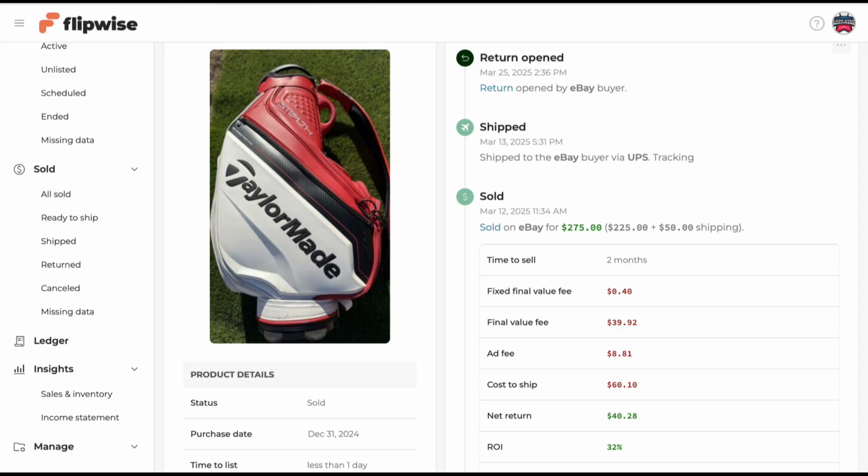I did end up making $40.28 on this bag, but like I said, we'll have to see how the return plays out to let y'all know what the update is here moving forward.